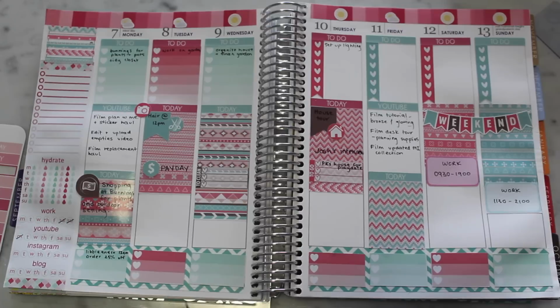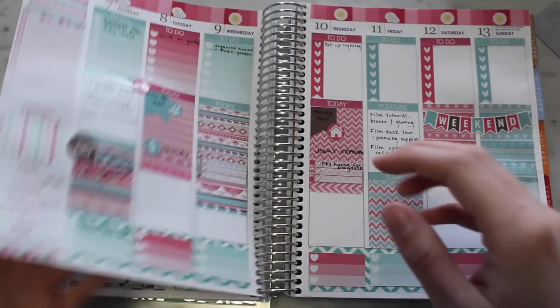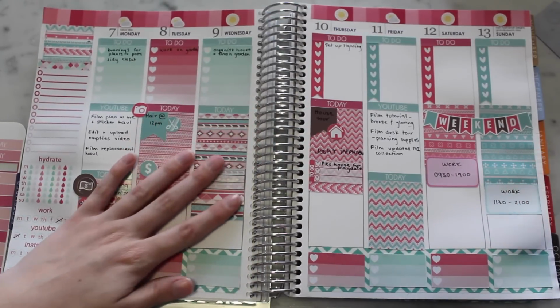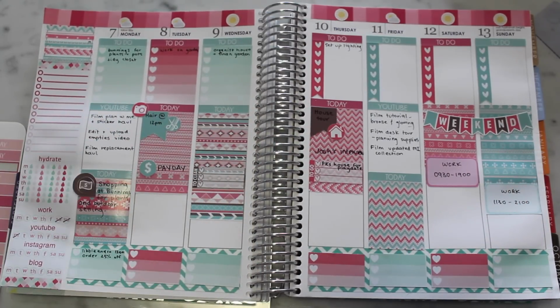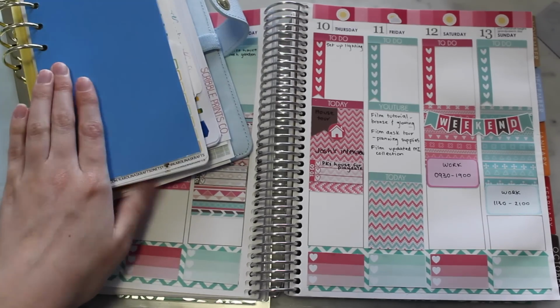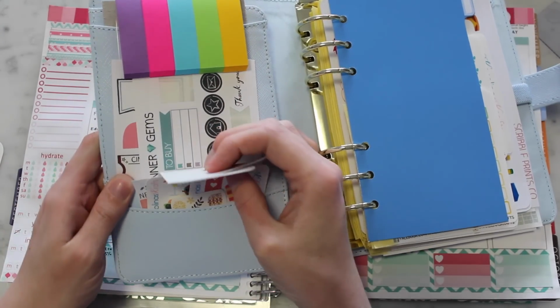But yeah, this is pretty much the very beginning of me planning my week. Lately it's been a little bit heavier in stickers. Actually, that's one thing that I forgot to do. I just planned to mark up my next lot of weeks. So I usually take some of my samples.